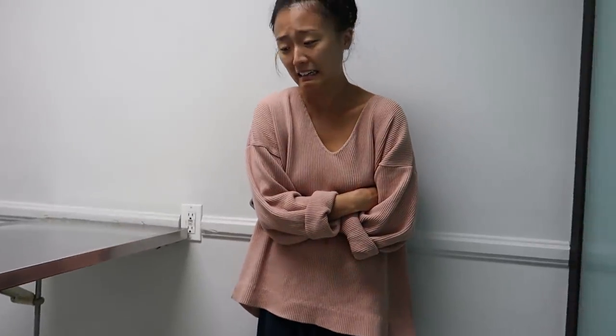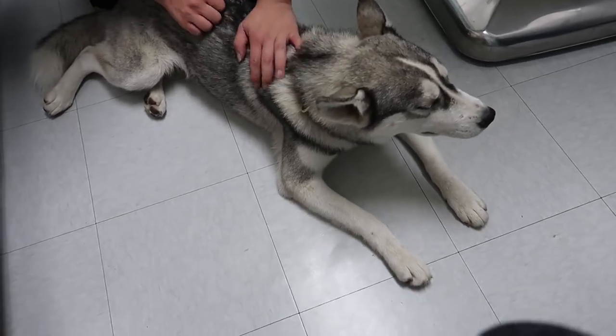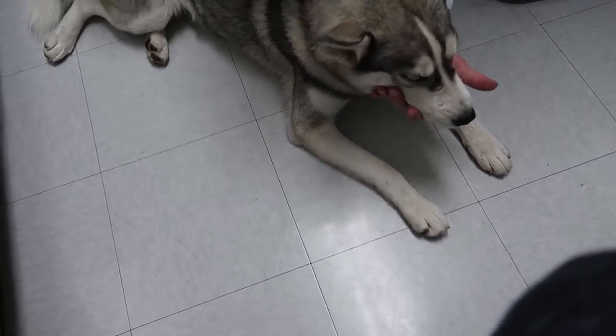There's a 40-pound dog just pulling us. It's in a year. Yeah. His taste is so clean. And her paws are pink.